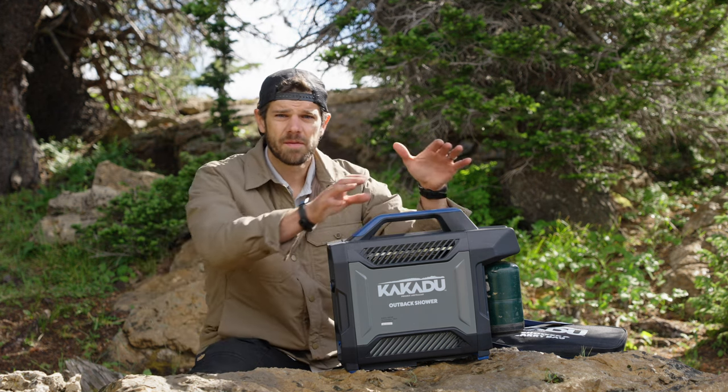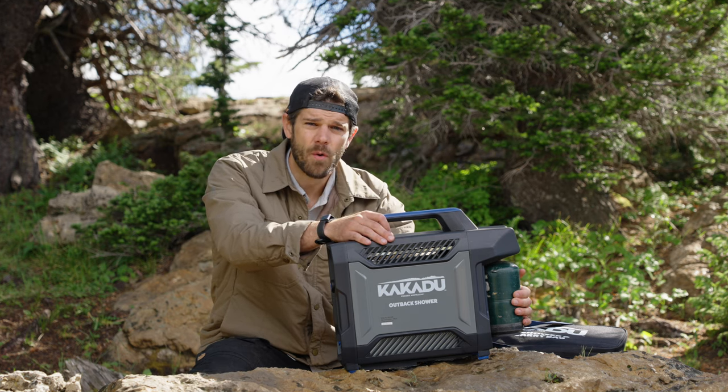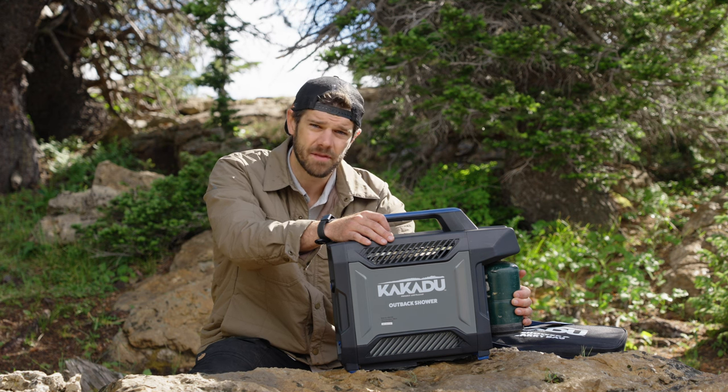Part of the thing that attracted me to this as well is that this green bottle here will last for 4 hours. If it's a full bottle, 4 hours of hot water, which is absolutely insane.